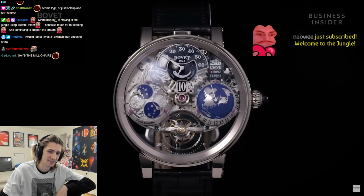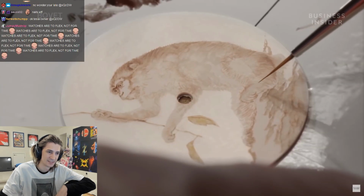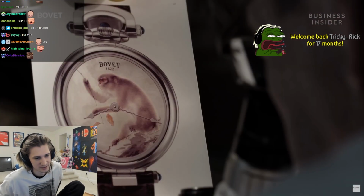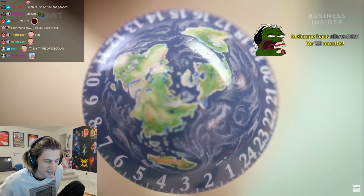The single decorative element that's probably most strongly identified with Beauvais today is the use of extremely fine miniature painting, often in the form of what's called cold enameling on the dials of their watches. And the Recital 22 Grand Recital has a really, really wonderful example of this particular craft.